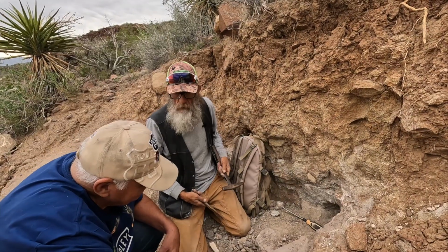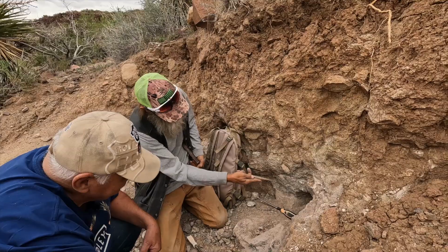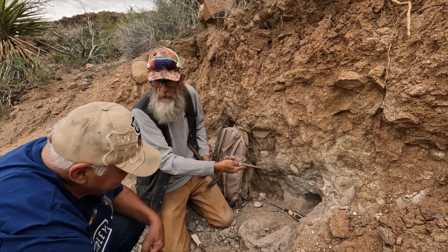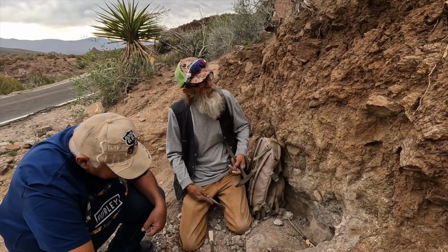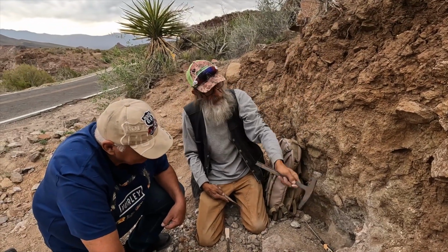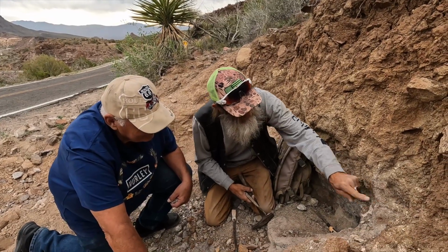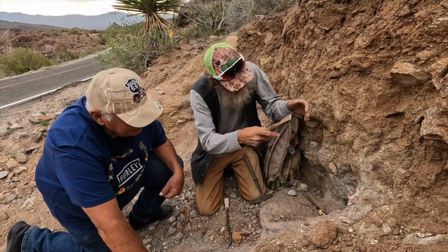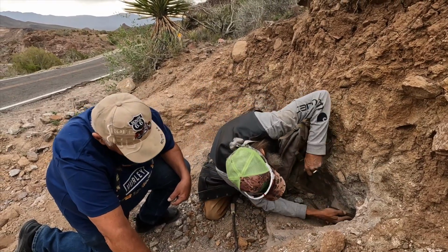Don't just keep digging into a little hole, because eventually it just goes to a point. And now you can't get the stuff out of there unless you end up breaking it. You might get a piece or two, but you're going to break a lot. Come in, take that heel down. And a little tail right there. You take the heel down so you can get in and get around it and make some room.